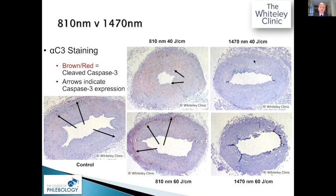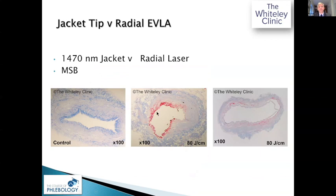Now in the 1470, you don't see any of it. And the reason is that the vein is already dead. As you saw on the SMA in the last slide, these cells are already dead, they're necrosed, and so therefore they don't express caspase C3.